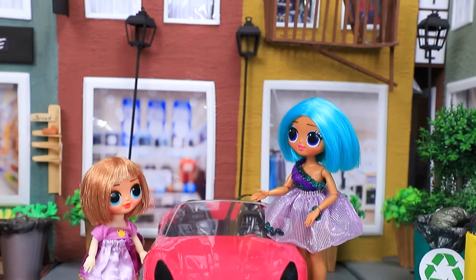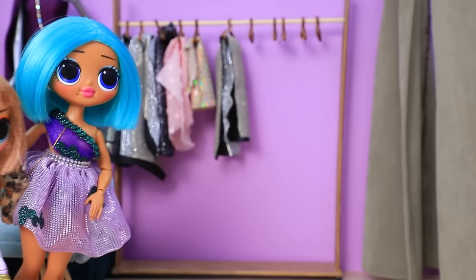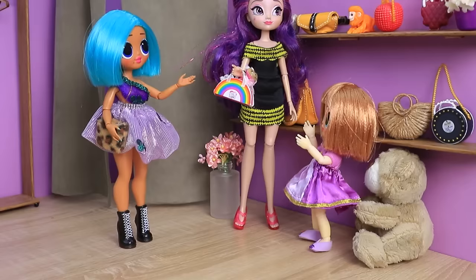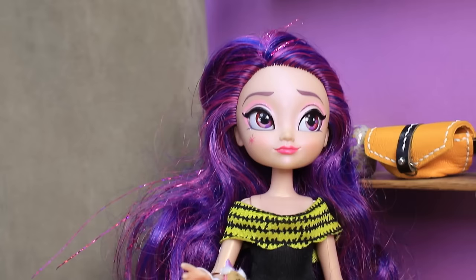She'll definitely like it. Mom and her daughter went shopping. Sweetie, this time we won't buy anything extra. But as soon as she entered the store, she forgot all about that. The little girl noticed an amazing rainbow bag. Wow! Mom, please! What should they do? It's really cool. And making the little girl happy is priceless.